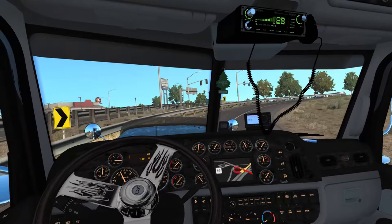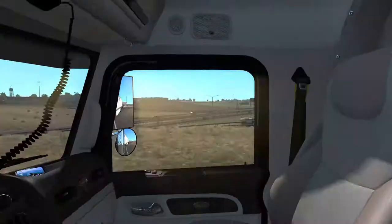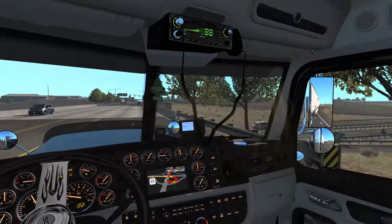Recomputing. No need to recompute so much. I actually know where I'm going. And they've got a red light, so we're good to go. So we'll just head on up here.